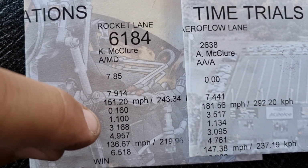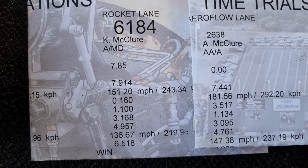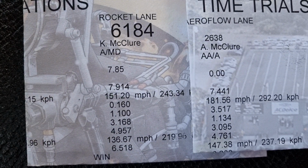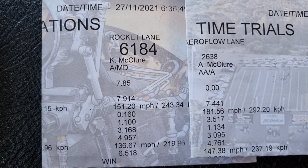Even with a 1.13 60 foot instead of a 1.10, the car still went quicker to the 330 and the half track. So that shows you the car's making a lot more horsepower than it was with the big block, even though it's a small block.